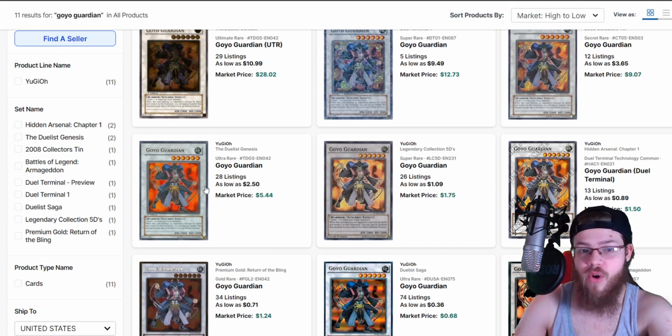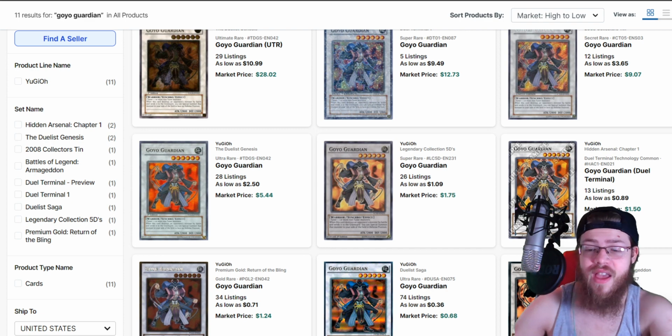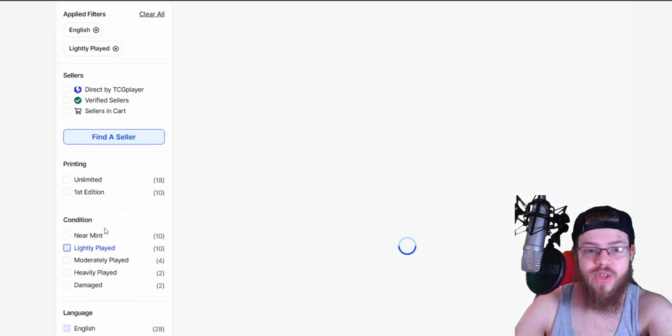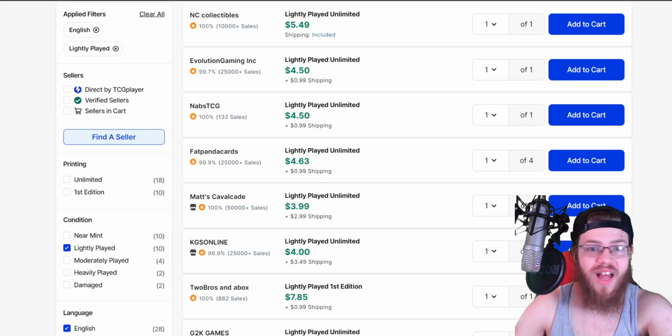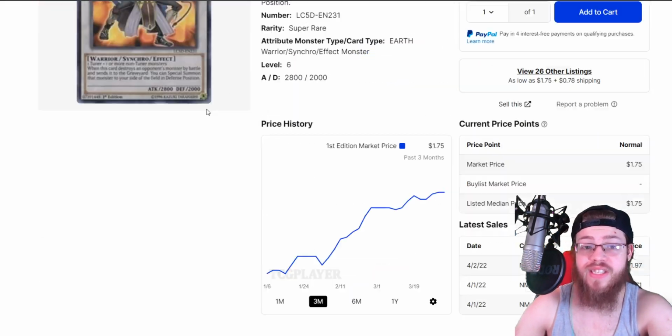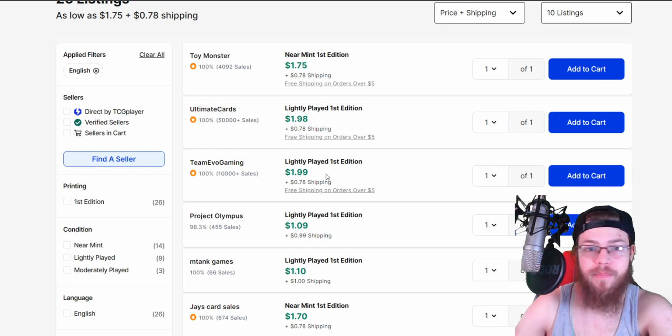You have the original ultras down under 30 listings, and half those are probably bad listings that are unlimiteds and damaged and heavy plays and mod plays and stuff. So if you're looking for respectable Goyo Guardians pre-erratas, you're looking at more so $5 to $6 per copy. Across the board, really, to be honest, except for a couple cheap early prints.